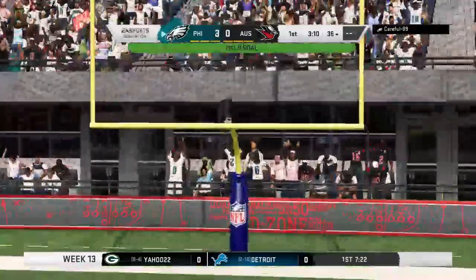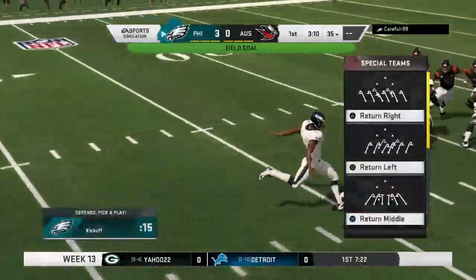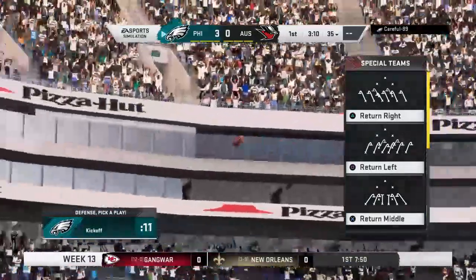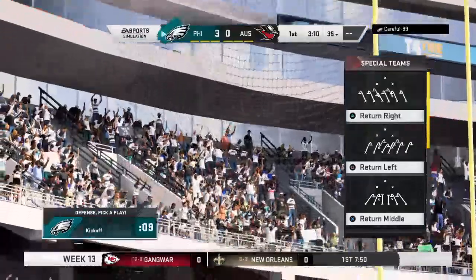And his kick is right there. It's good. And the Eagles, they take a 3-0 lead. Able to move the ball on that drive. Yes, just 3 points, but 4 first downs were in there.